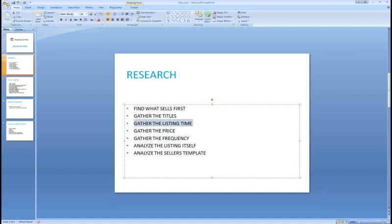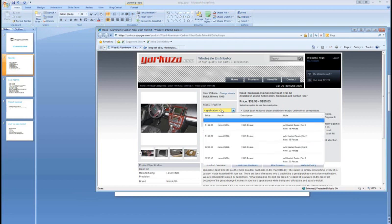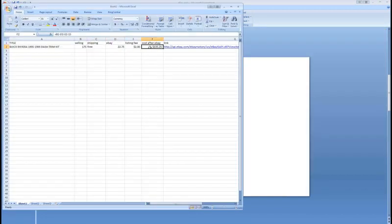I missed the listing time. And what the listing time is, we were looking at Buick Riviera, and it was a 95. All right, so the same dash kit that we were looking at earlier, we needed to buy this dash kit for at least $135 to break even, okay?